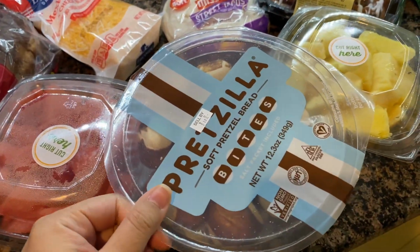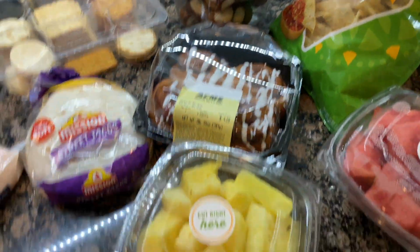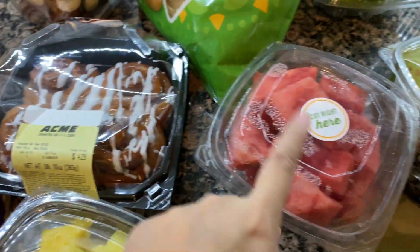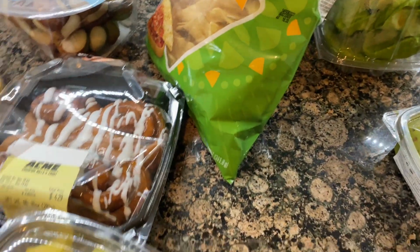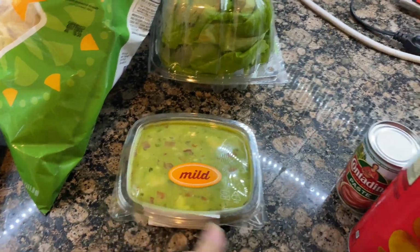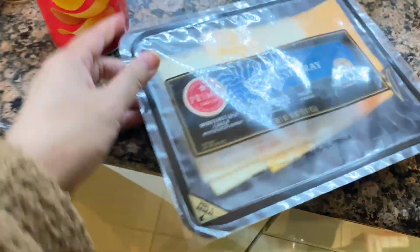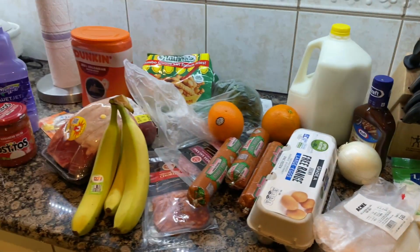Watermelon, pretzel bites. Don't know what we're doing with these, but they look yummy. Pineapple, cinnamon rolls for his breakfast, watermelon as well for him. Hint of lime, tortilla chips. Whoa, this watermelon's opening up. Lettuce, guacamole, tomato paste, Pringles, and a cheese tray. So that's pretty much it. Oh, we did get some things I put away already, so I won't show that, but that's the gist.